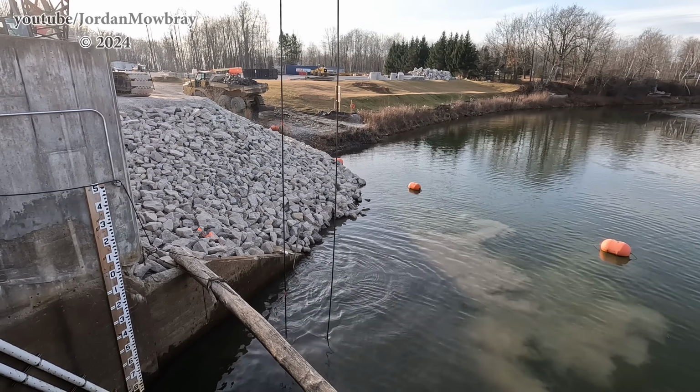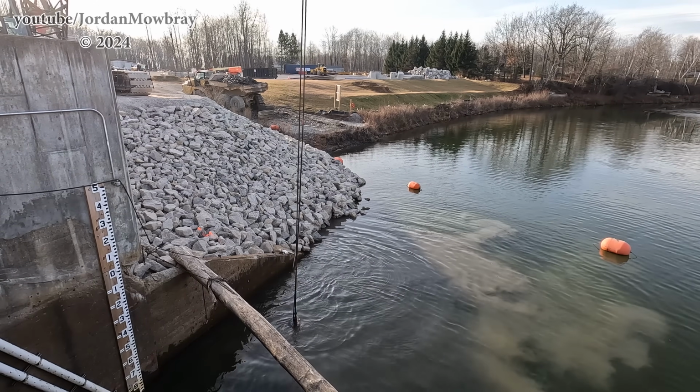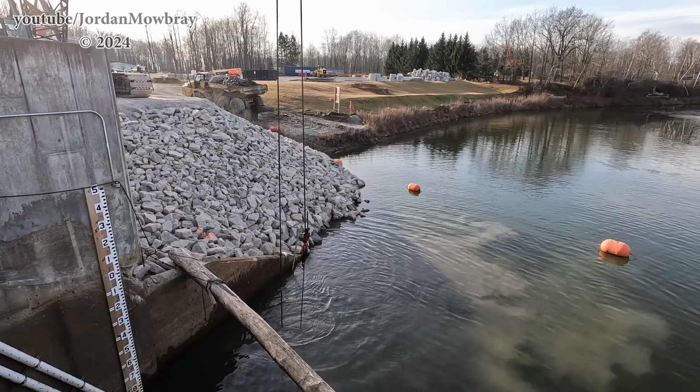Looks pretty deep down there. Probably almost got all that stone removed by the looks of it.